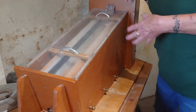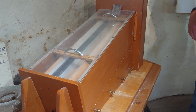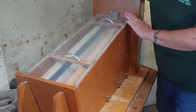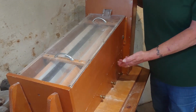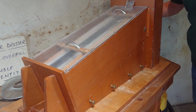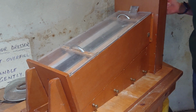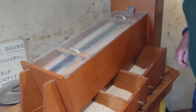So, this is just a model of the big one we've got downstairs. This again is aimed at children and people being able to do it. So, if you see me put some oatmeal in there, it's on a slope and we've got 3 drawers underneath. Now, in between the drawers and this are pieces of mesh, different sizes of mesh. So, you'll see what happens. This is rotated, we get the kids to do this, and then it divides.